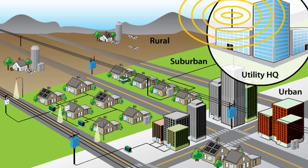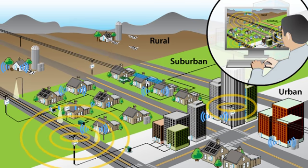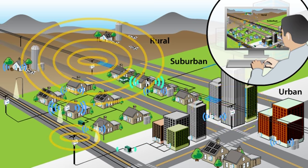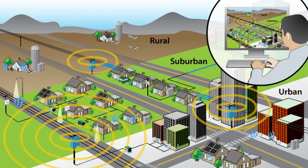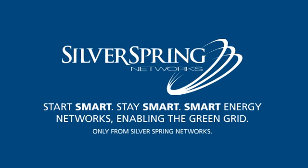as before. By making the right choice in networking, you've created the strategic platform for the future, a world with millions of devices tied together into a single smart grid, increasing efficiency and improving reliability. Smart energy networks, only from Silver Spring Networks.